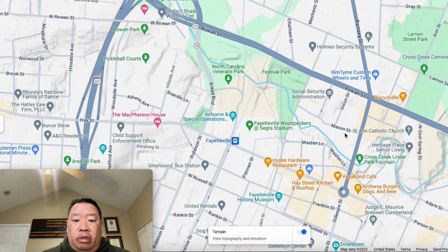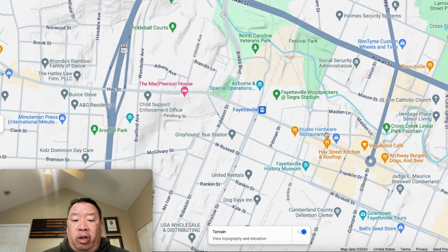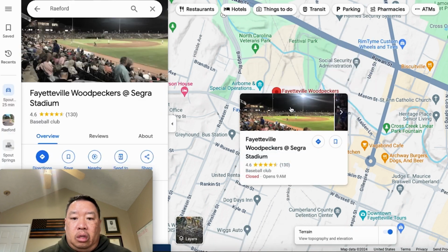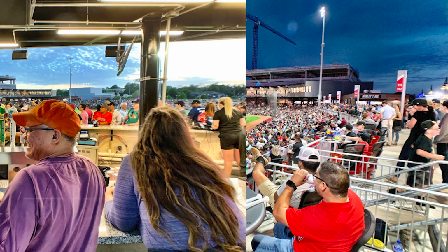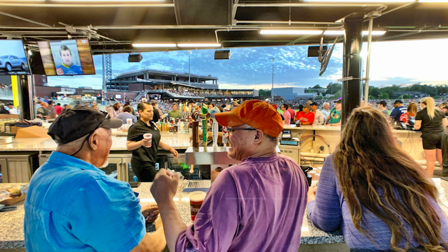But here's downtown. Now we do have a minor league baseball team, the Fayetteville Woodpeckers. And if you want to catch a game, usually the season starts around March to about September, maybe October. Zoom in on that real quick. So here's some photos you can see of that. I've been to a couple games, fun for the whole family. Tickets aren't too expensive, I don't think.